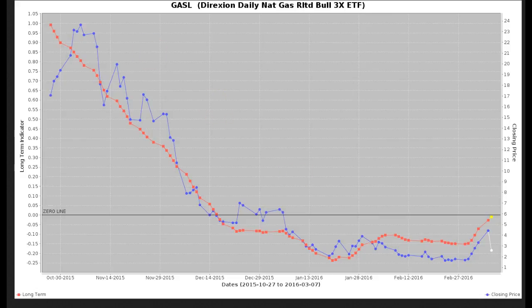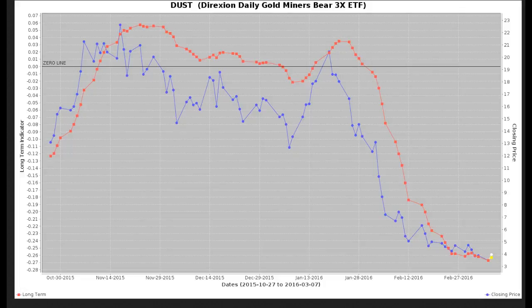And then the one last one that I wanted to update you on is DUST, and this is also another 3-times ETF, the inverse of the gold miners. You can see here that we're still extremely oversold, and we got a decent move today, about 11-12%, and we're right about at that $4 price range.